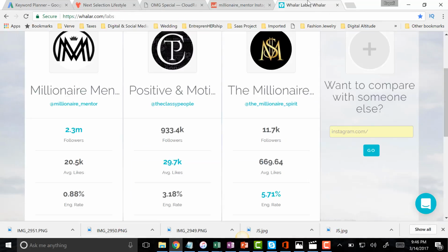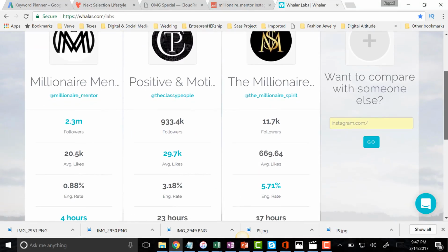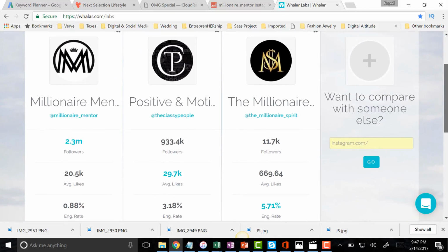All right. Now, Whalar Labs helps you really, really quickly check the engagement on accounts. So typically you want to partner with accounts, I mean, it really varies. They say that 2% engagement is the engagement that you want to target. But again, if it's a really, really big account, the engagement is going to be a little bit lower. But the point is you can go here and check it out.